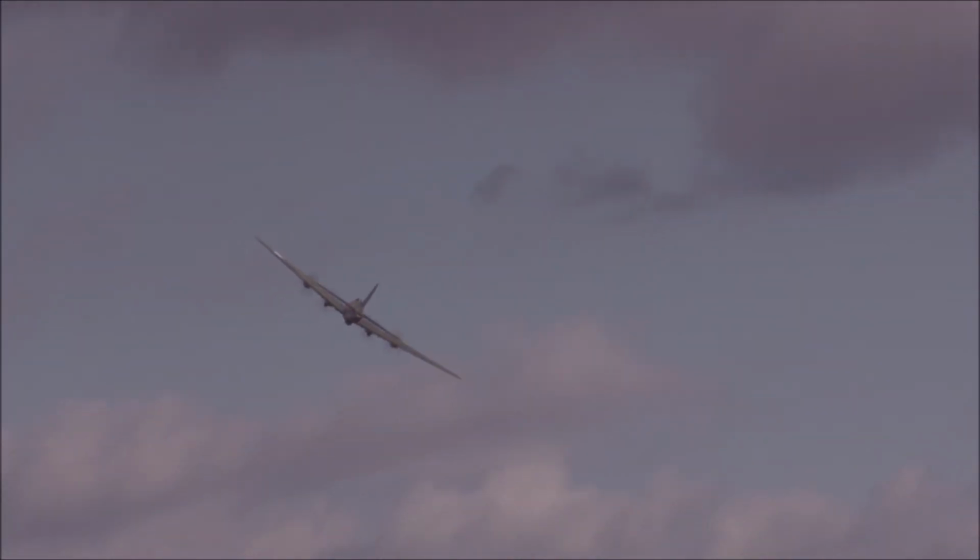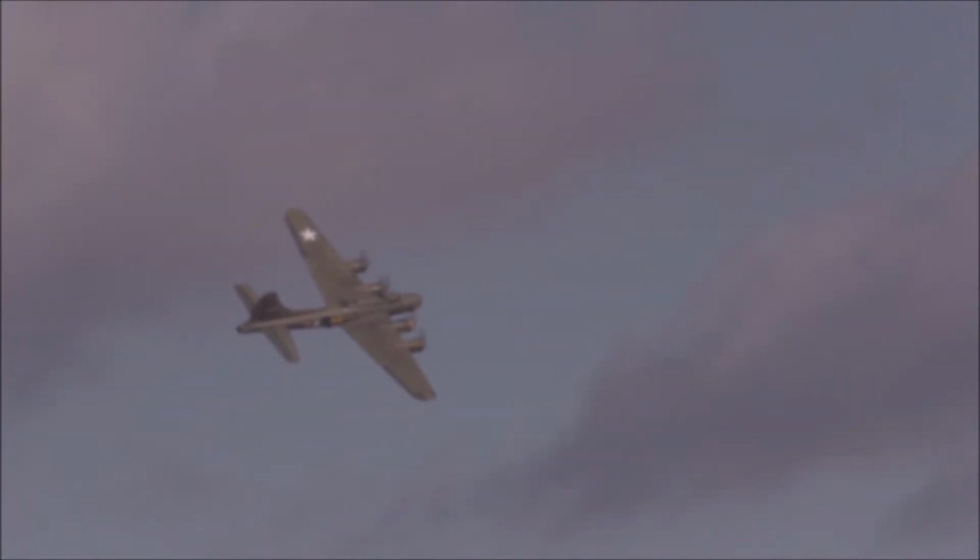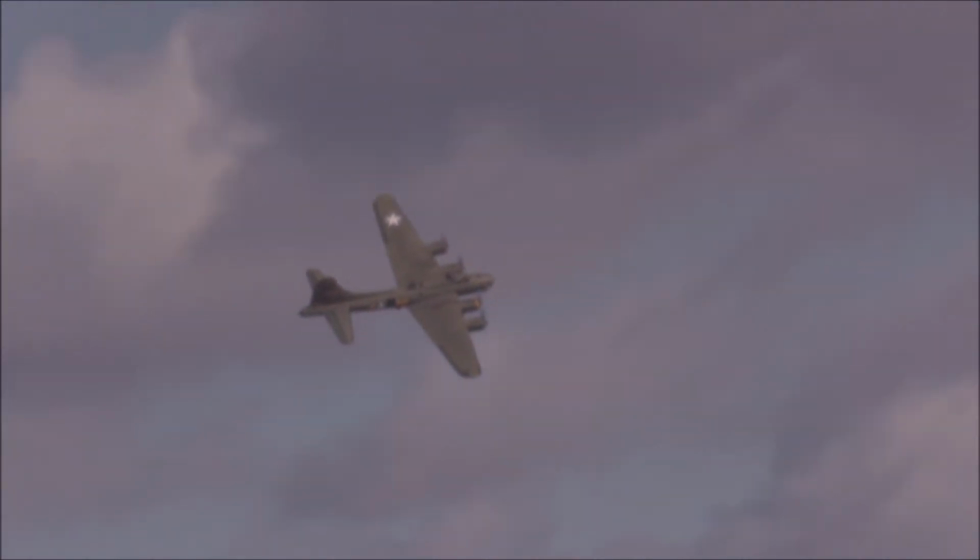In fact, fully half of all number 90 squadron's missions with the Fortress had been aborted without bombs being dropped. That early experience showed that the B-17 needed better defensive armament, a bigger bomb load, and better bomb aiming equipment.